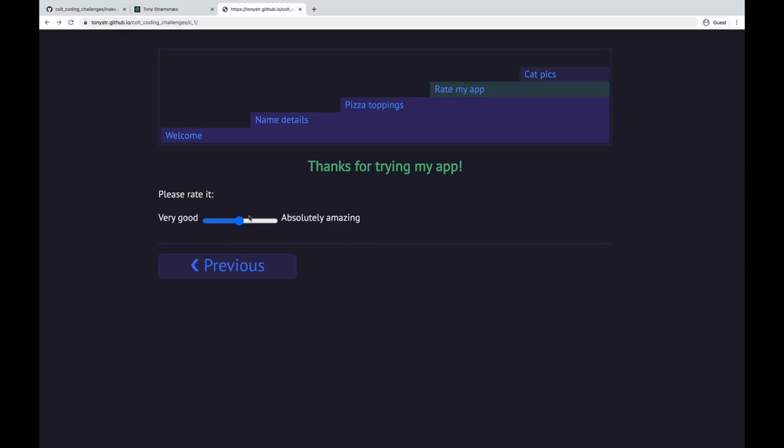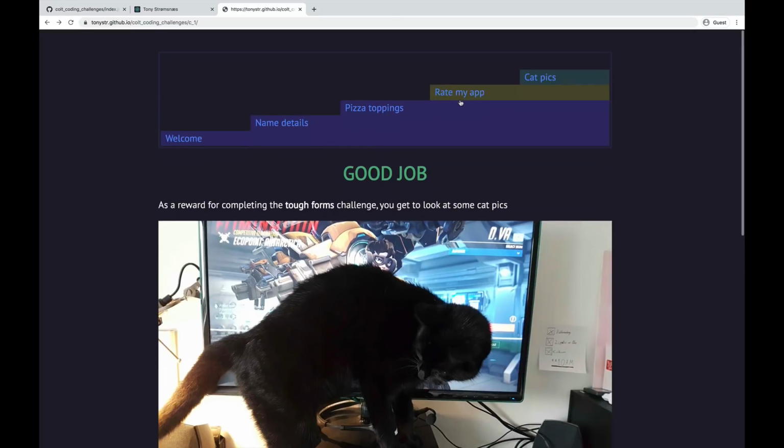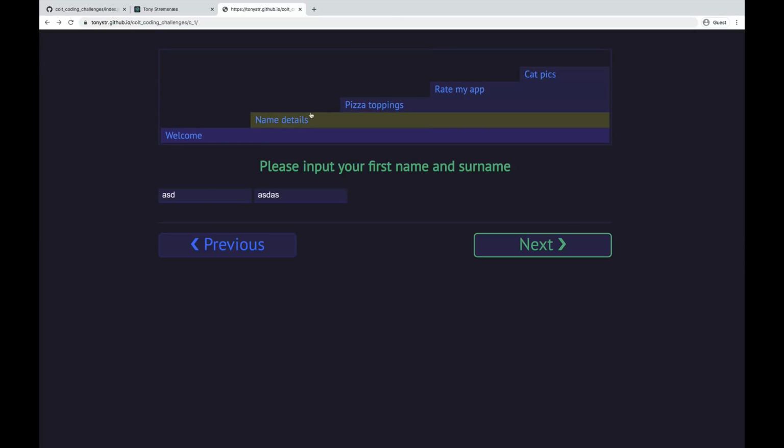Okay. This is something I noticed earlier. Very minor gripe, but I can't actually select in between very good and amazing. If I move this, the button appears, but if I wanted just where it was, I have to click away and then click back. Anyway, and then we get these lovely cat pics. Okay, so let's see what happens now if I navigate back. I do appreciate being able to do that. Cool, my data's still there, but I can't navigate forward.